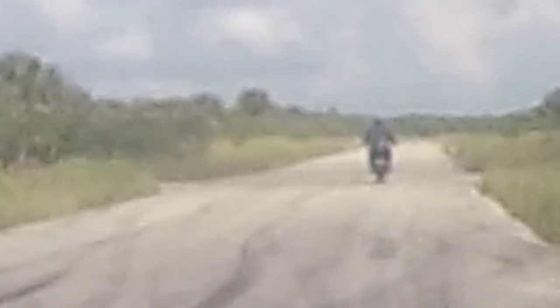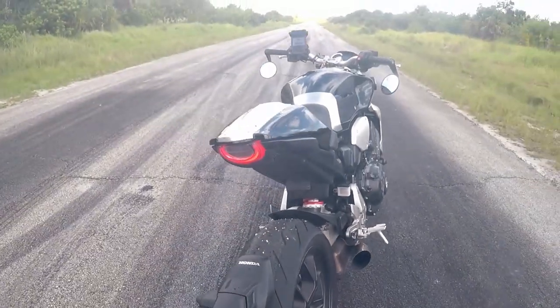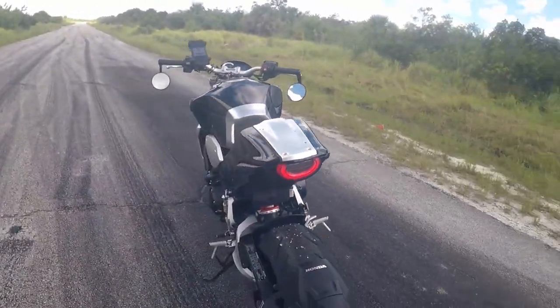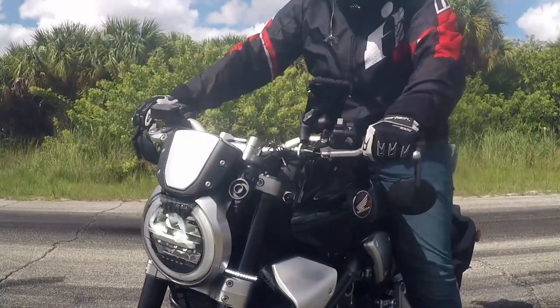Some of the things I like about it, besides the look of it, is the riding ergonomics. It is really comfortable to ride. I can't say enough about it. You're not super crouched over like you are in a super sport. So you've got a little bit more upright, but you're not totally upright.